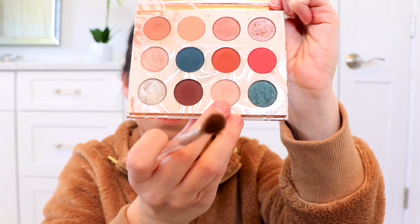Such an easy, quick look that you could wear every day. And I'm gonna blend this guy in under my brow bone.